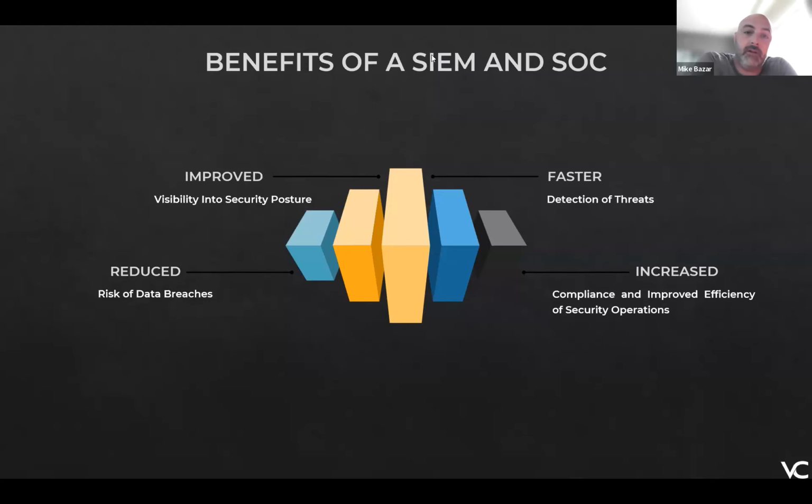And back to what John said earlier, you can start looking for anomalies ahead of time. So you can say, hey, this last security event, maybe it wasn't a full-on breach, but here were the preceding indicators. Let's start looking for those first so that we can go back and stay ahead of that. And those are the things that you really start looking at, which leads to increased compliance and overall efficiency in your security operations.